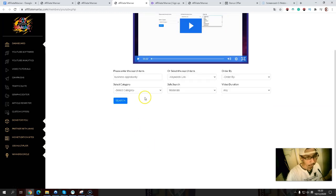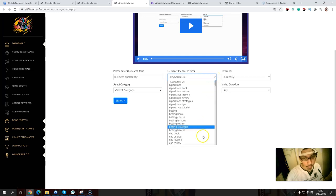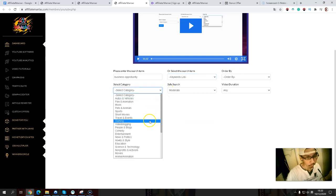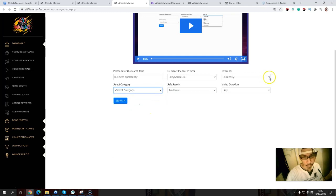You can search any term and find business opportunities. You can search any keyword and see that there are many more keywords you can tap into. You can also select a category, and you can see there are tons of categories to select. You can order by date, rating, relevance, title, and video count. You can have safe search, and you can also filter by video duration, longer or shorter videos.